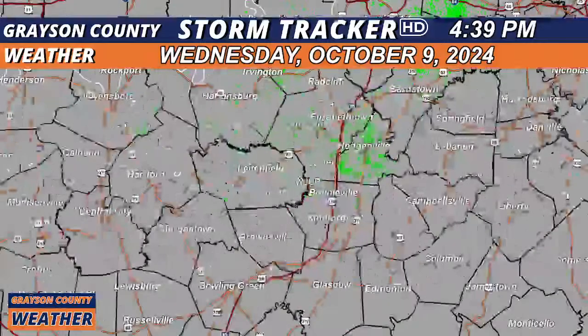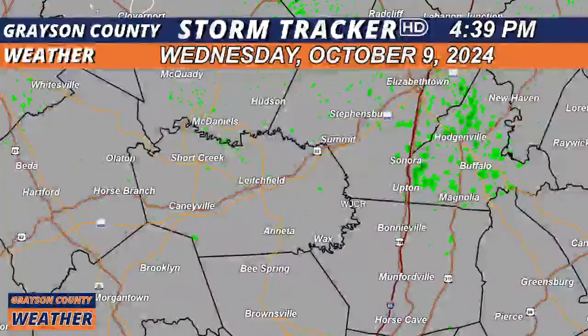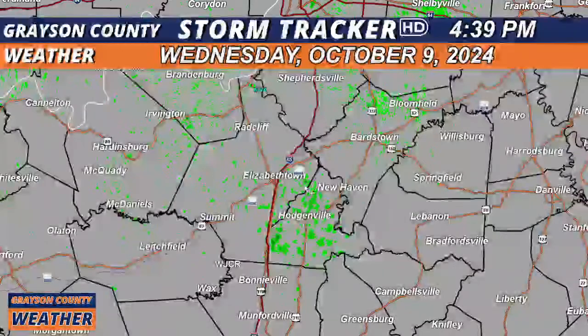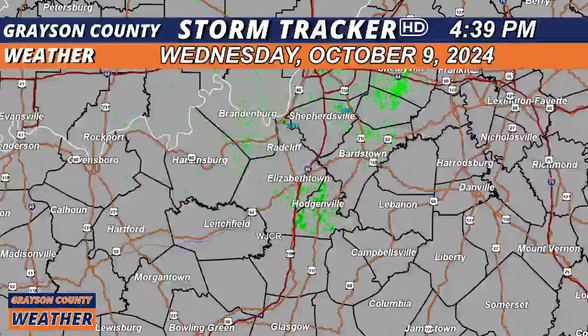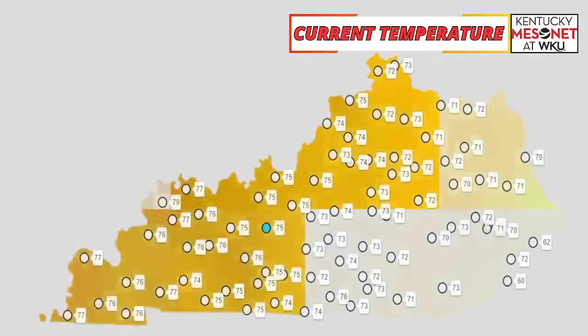So right now, we've got a clean sweep on the radar across Kentucky. A little bit of reflectivity showing up on the radar around Hodgensville, New Haven, around that area as well. Let's take a look at the current temperatures around the area, courtesy of the Kentucky Mesonet at WKU.